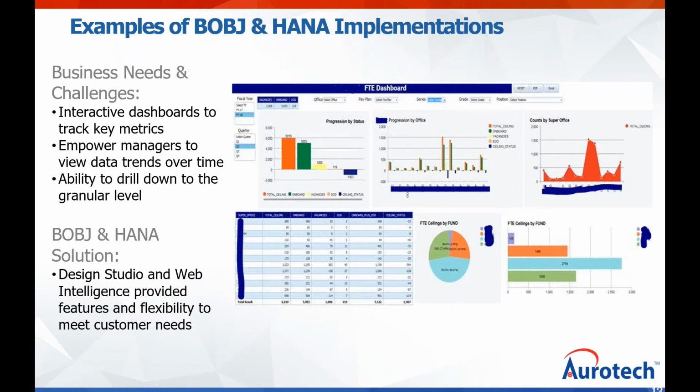And here's another use case where this particular center was dealing with position descriptions within the whole of FDA.